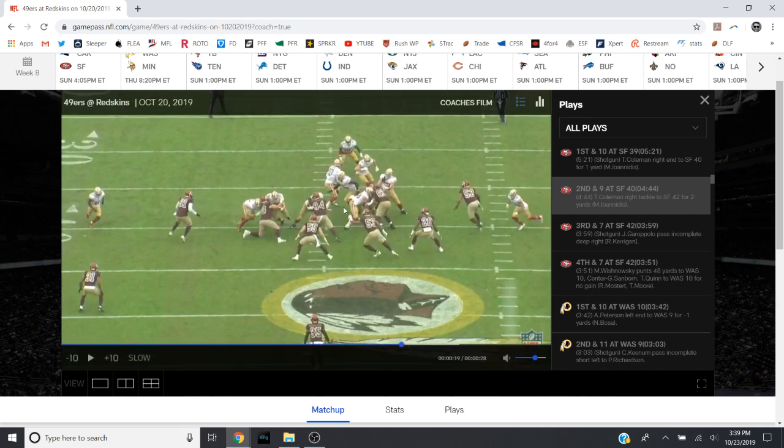Boom, there it is right there. So down block, base block. We got a double team block here. That's good. He's got to hit that guy. And so here's what's going to happen.